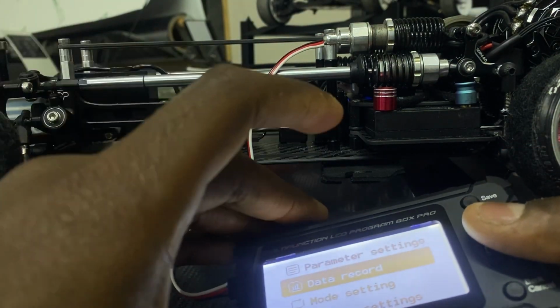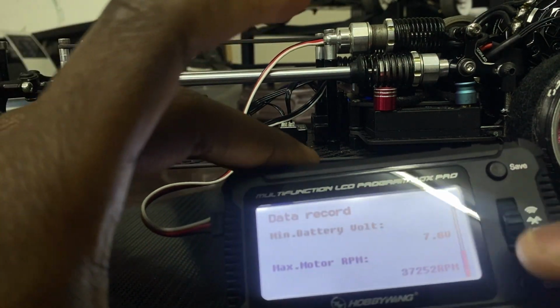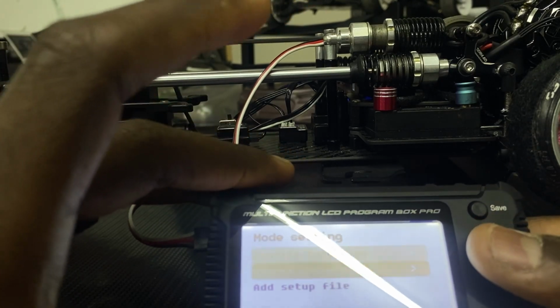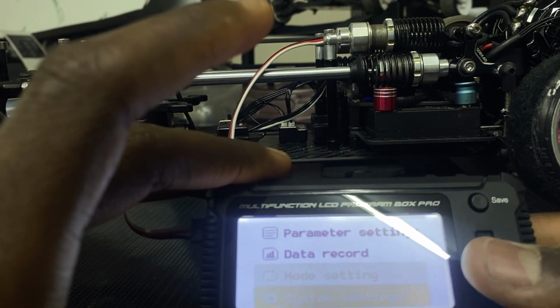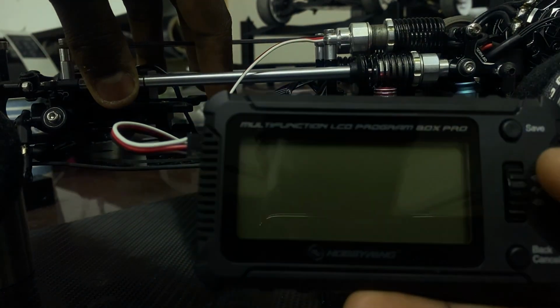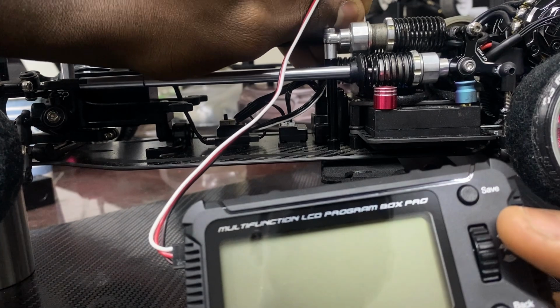Yeah. So let's do data record. Does it let me do it? Nope. All right. So it doesn't have live data recording, but you can import files and whatnot, different tunes and things like that. But either way, there goes the settings. Shut it off. Get this bad boy out of there.